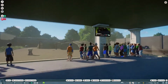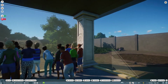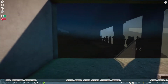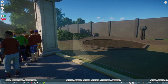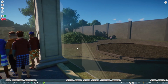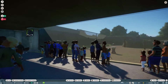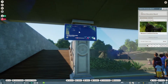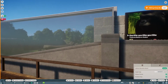And it has more glass viewing. So while the gorillas eat, they are behind this one-way glass, so they cannot see the guests. The guests can see them though. Wanted them to have a little bit of privacy while they eat, so hopefully no one bangs on the glass while they're doing that. There's a couple of information signs here, which I do want to put a couple up here as well. So let's just duplicate this and put one here.